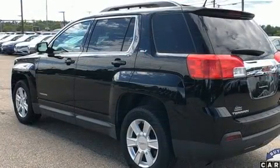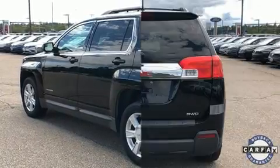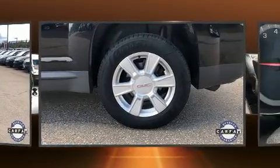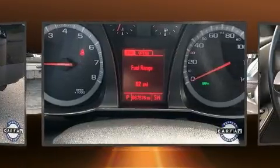Features such as automatic climate control and leather upholstery prove that economical transportation does not need to be sparsely equipped. Premium sound drives 8 speakers, providing you and your passengers a sensational audio experience.